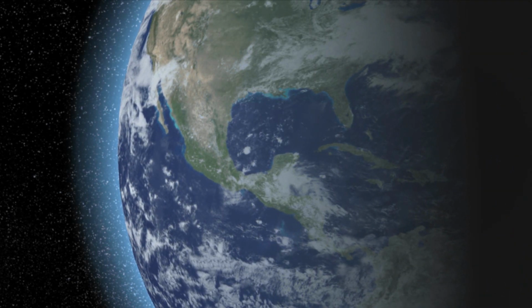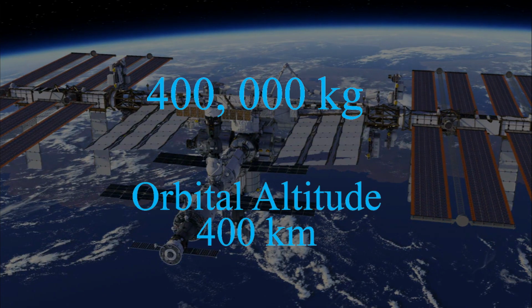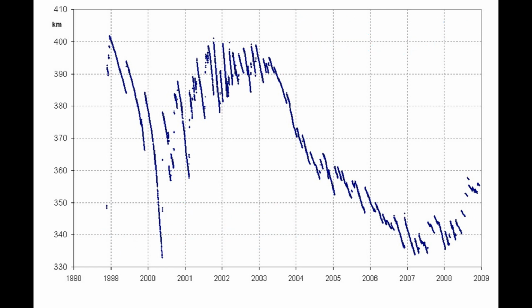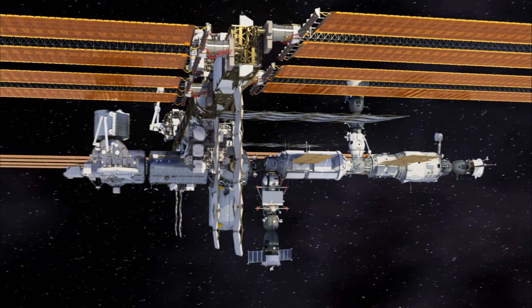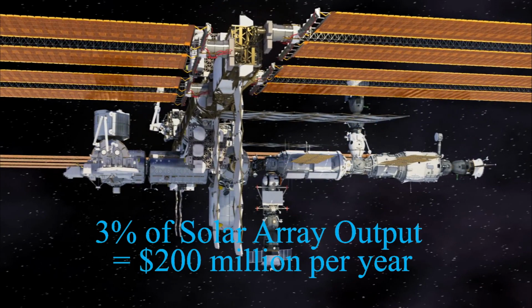Let's consider a specific example. The International Space Station weighs about 400,000 kilograms and orbits about 400 kilometers above Earth's surface. It has an orbital decay rate of about 2 kilometers per month and requires 7.5 tons of chemical fuel annually to offset that decay rate. That constitutes a continuous energy loss of about 3 kilowatts and implies $200 million per year in refueling costs to maintain orbit. The solar arrays on the International Space Station produce a total of about 100 kilowatts of electrical power, meaning that a system that could convert 3% of that energy to motive force could save $200 million per year in refueling costs.